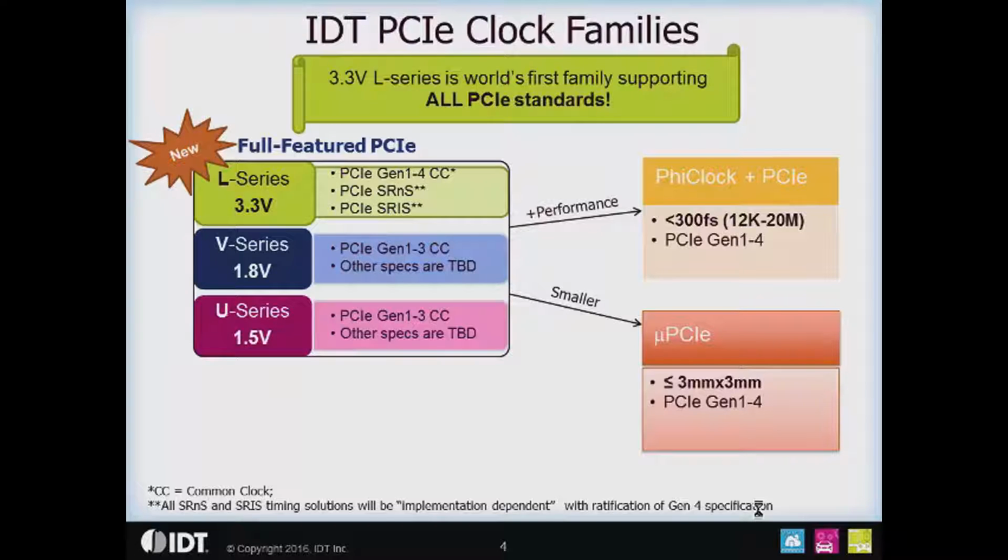The other family that we have is the Phi clock family, which is Phi clock plus PCIe in this case, where we add some less than 300 femtosecond RMS high-performance SerDes clocks, or Phi clocks, and then also provide some PCI Express Gen 1 through 4 clocks. Then the last family is for when you really need to go smaller and you don't need all the features, you want a simpler board layout, and you have very tight space constraints. That is the micro PCIe family, which will be the subject of another presentation. And we're defining smaller, as in micro PCIe, as any device that is in a 3x3 millimeter or smaller package.